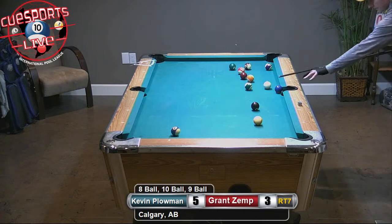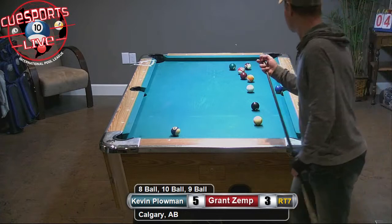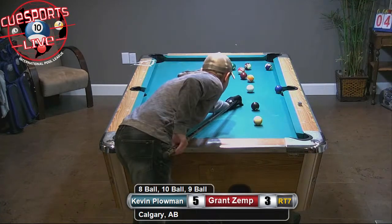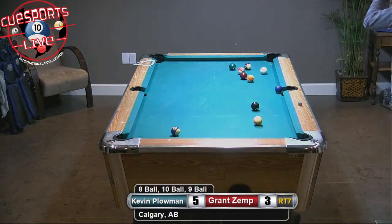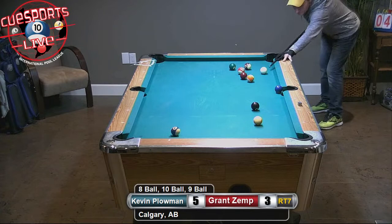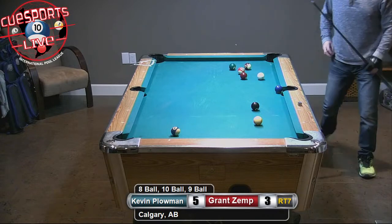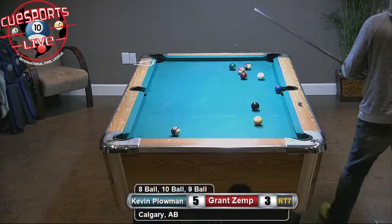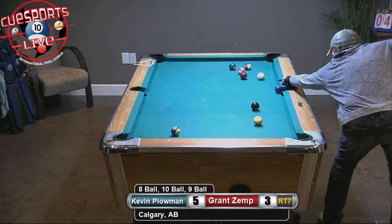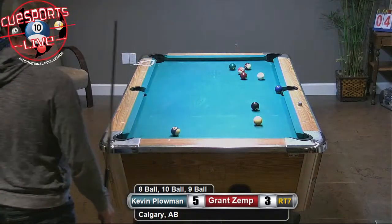Surprising he would shoot this ball first. Now he's going to go into them. Playing 15 to clear the way. None of the above. The 11 passes the 6. He's on the wrong side of it. Needs to put a big stroke on this ball now.